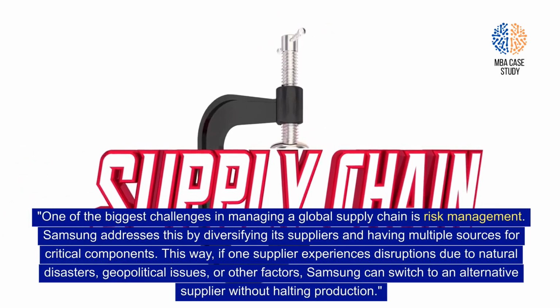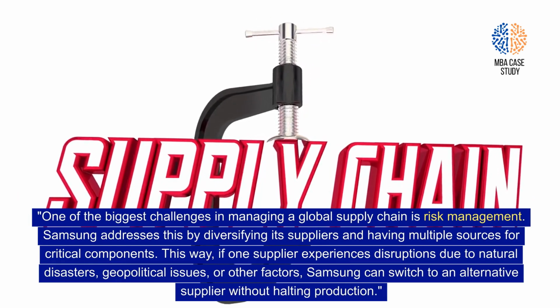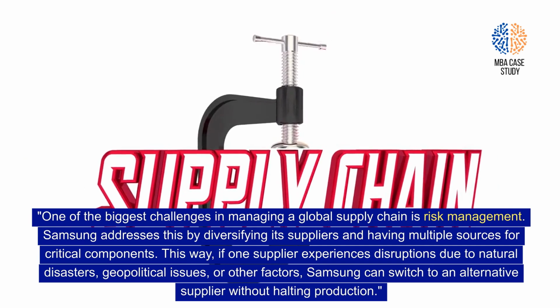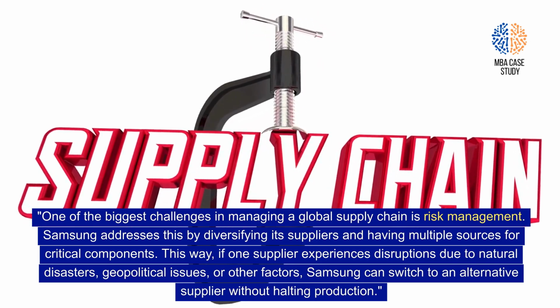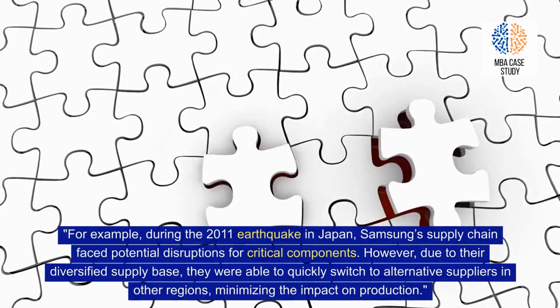One of the biggest challenges in managing a global supply chain is risk management. Samsung addresses this by diversifying its suppliers and having multiple sources for critical components. This way, if one supplier experiences disruptions due to natural disasters, geopolitical issues, or other factors, Samsung can switch to an alternative supplier without halting production.